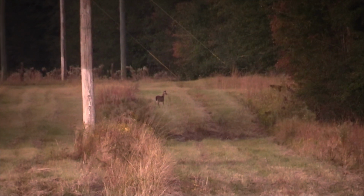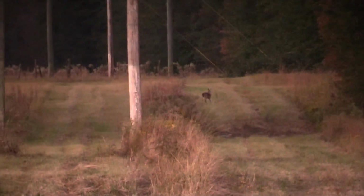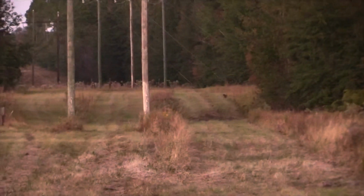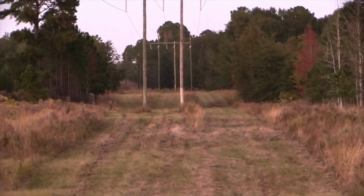Here she is acting spooky. We thought from the way this doe was acting that maybe a buck was pushing them, but the evening ended with only one other little buck in sight.